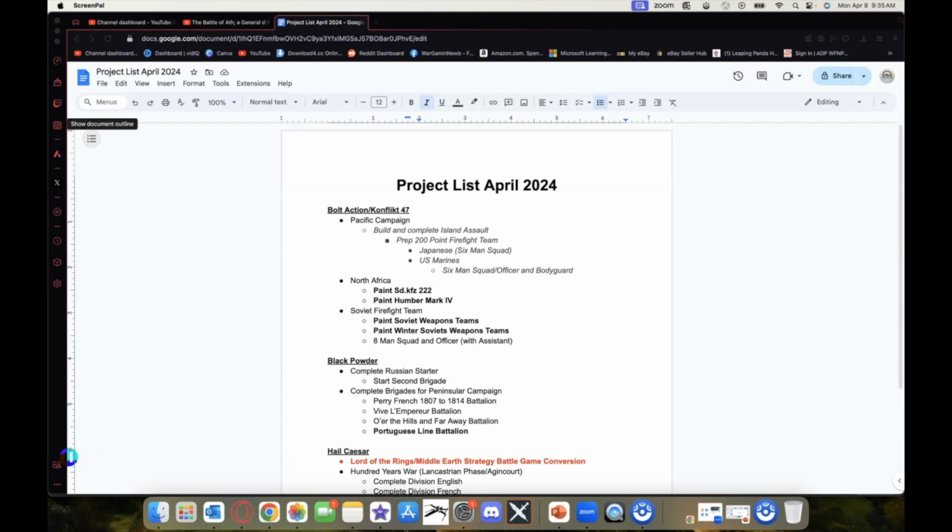So going to the project list, again, I kind of fell short on my March project list. We've now moved on to April, but I did make significant progress with Bolt Action. As you can see here, the Pacific campaign, everything is currently grayed out. I will be adding more to this part of the list as I remove this, because now that I have all my forces set for the firefight, I'm going to start working towards painting more squads, as well as some support and vehicles, in order to do a 500-point report for Bolt Action.